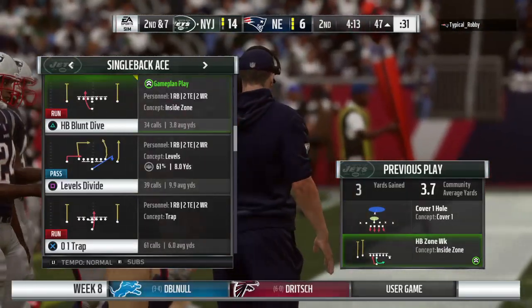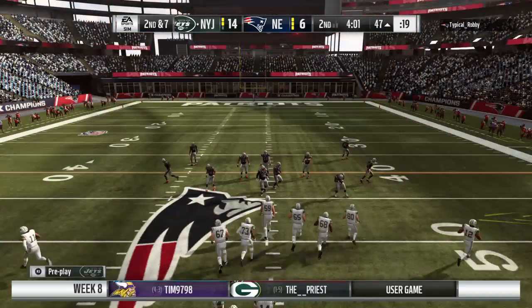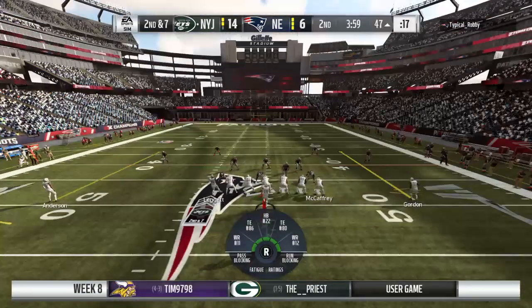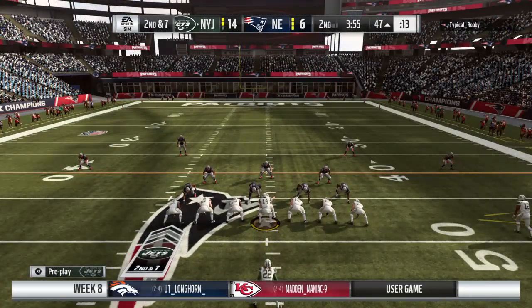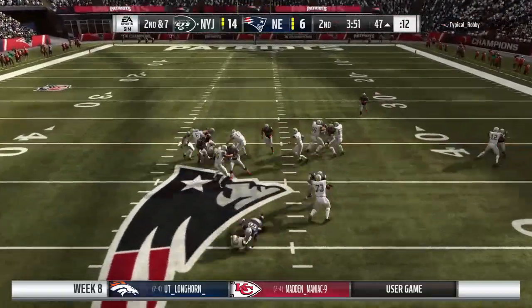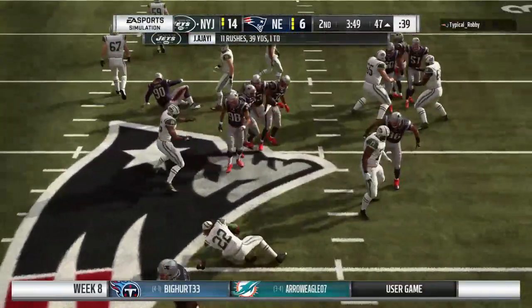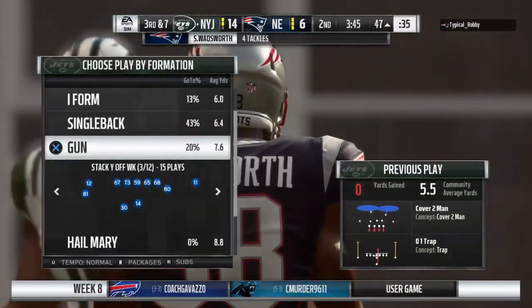Not much happening there on 1st down. I thought there might have been a hole for a split second. Yeah, but it dried up pretty quickly, didn't it? Closed fast. And they'll go on the ground. And nothing doing. He's immediately taken down at the line of scrimmage. No gain on the play, and it's going to bring up a third down.